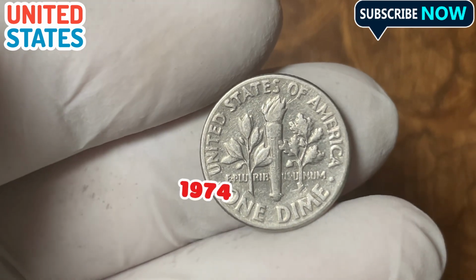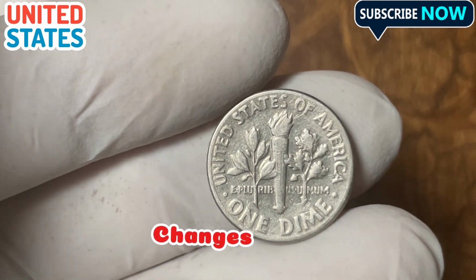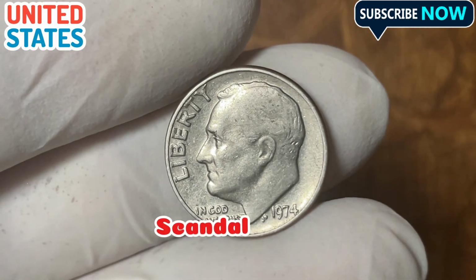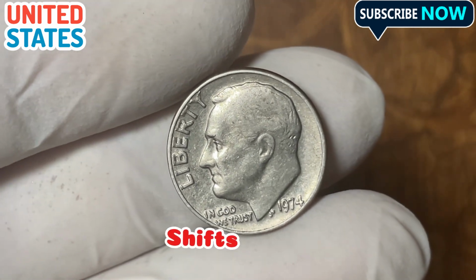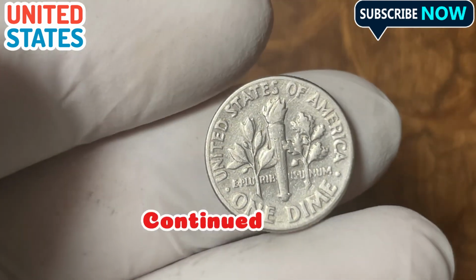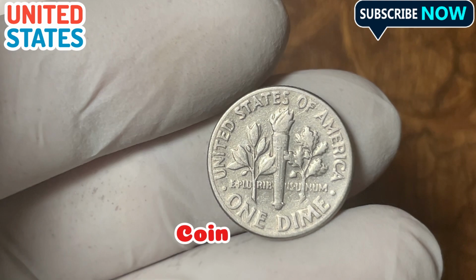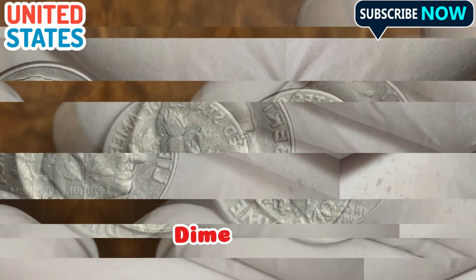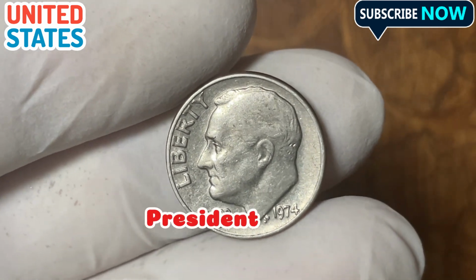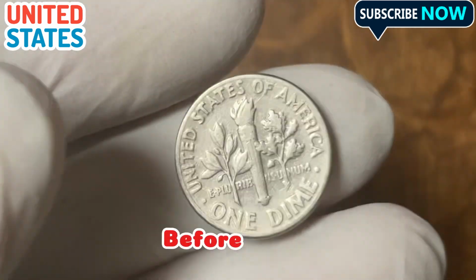Let's rewind to the year 1974. America was facing significant changes: the aftermath of the Vietnam War, the unfolding of the Watergate scandal, and deep economic shifts including rising inflation. Amid all this, the U.S. Mint continued its mission to keep the country moving economically with consistent coin production. The Roosevelt dime, first introduced in 1946, was a tribute to the late President Franklin D. Roosevelt, who had passed away the year before.